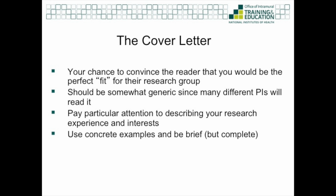The cover letter is probably the single most important element of your application, at least for most investigators. It is your chance to convince us that you would be the perfect fit for the NIH postbac program. It should be somewhat broad and generic, since remember, many different PIs will read it. So you should write a generic cover letter in your application, and then you'll personalize it for individual labs when you reach out to them after you apply.